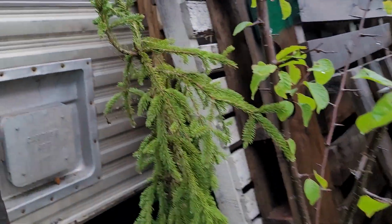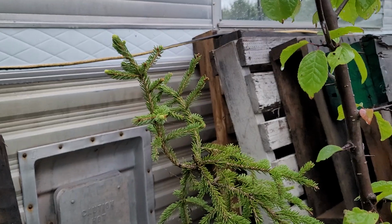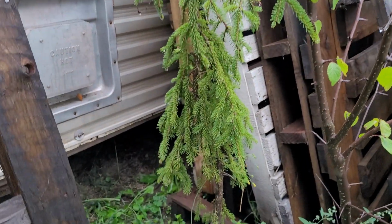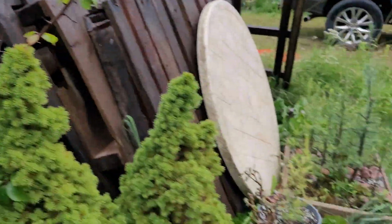I was so worried about it. It didn't have any new growth after it warmed up in spring, and I did not want to lose it, so I didn't touch it. But now it's got some new growth, but I still won't touch it. I'll wait till next year. Next year we'll do it.